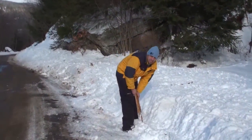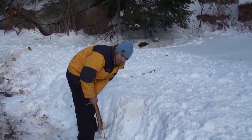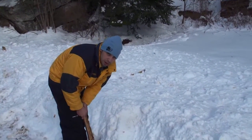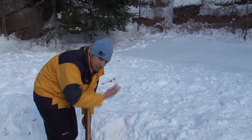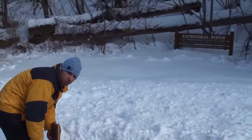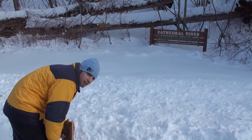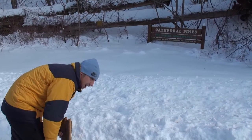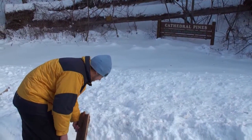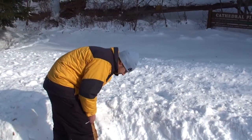We've just arrived at Cathedral Pines in West Cornwall, Connecticut. Now last week we had a pretty severe blizzard. So as you can see, the parking area is covered in 1 to 2 feet of snow right now. So to be able to park here at all, we're going to have to dig out some kind of parking lot. Now, we don't have any shovels.